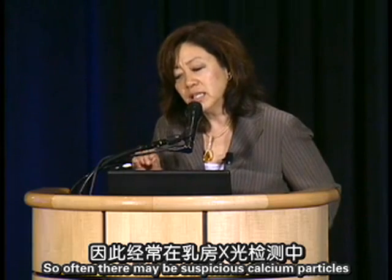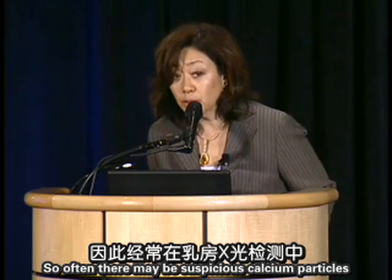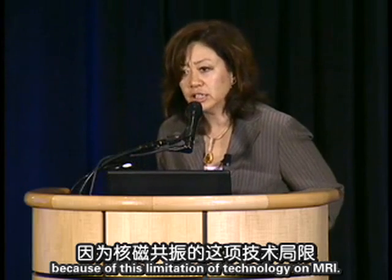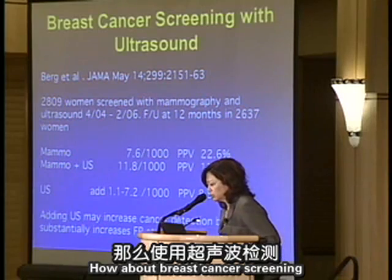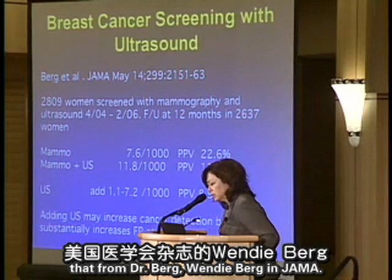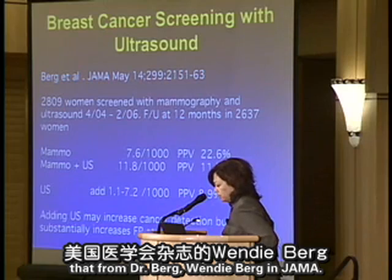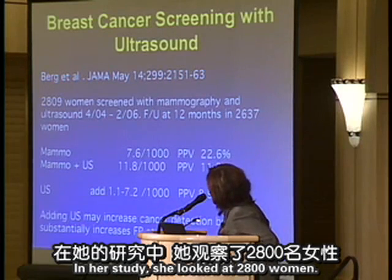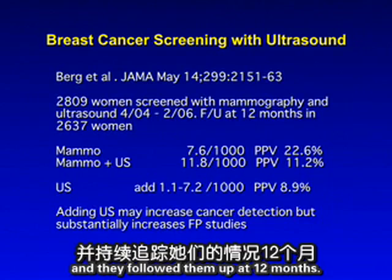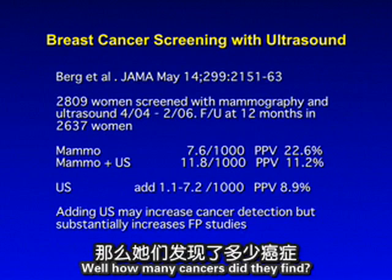So often there may be suspicious calcium particles on the mammogram. Those calcium particles have to be biopsied because of this limitation of technology on MRI. That's now well known. How about breast cancer screening with breast ultrasound? Well, the most recent data is that from Dr. Wendy Berg in JAMA. In her study, she looked at 2,800 women. They screened them with mammography and by ultrasound, and they followed them up at 12 months. Well, how many cancers did they find?